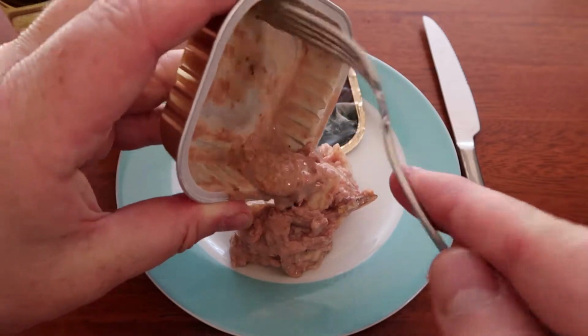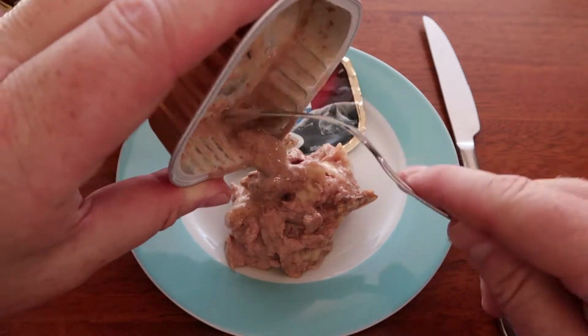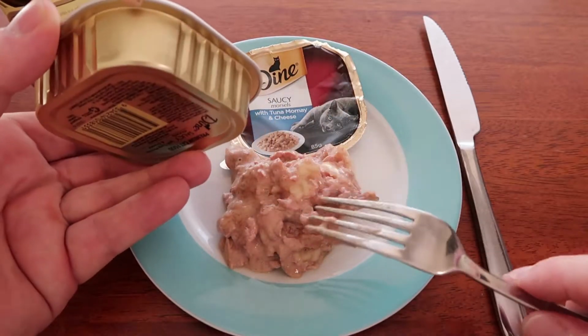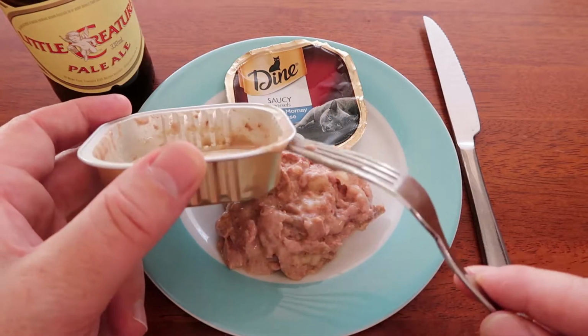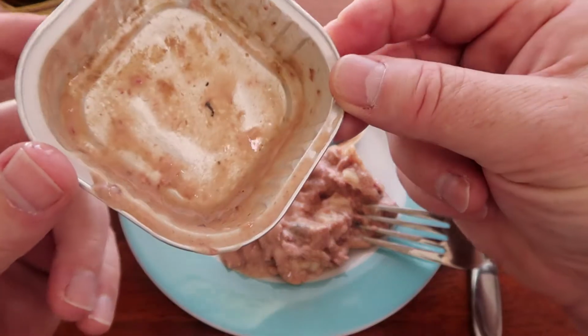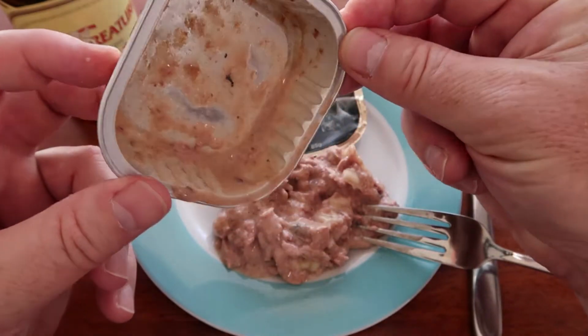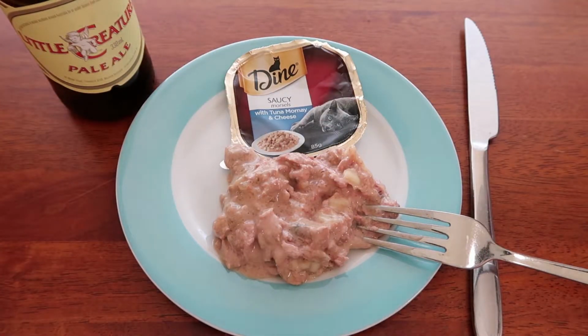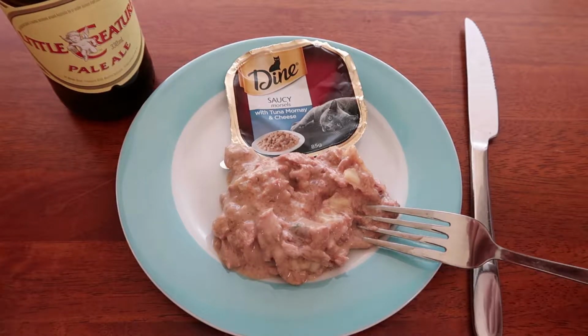Okay, this one's probably a mistake. Oh, that looks like some sort of, I don't know. I know it's for cats, not for humans, but that looks like it's sort of congealed, I don't know, clotted. Okay, excuse me for a sec. That's making me sneeze and gag a little bit.